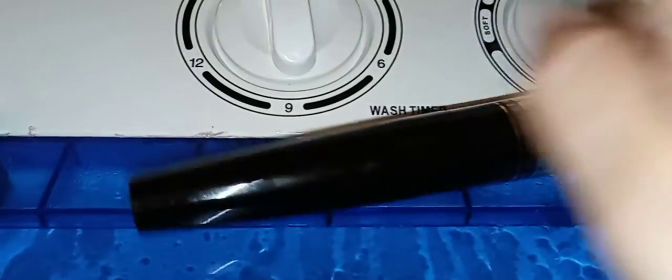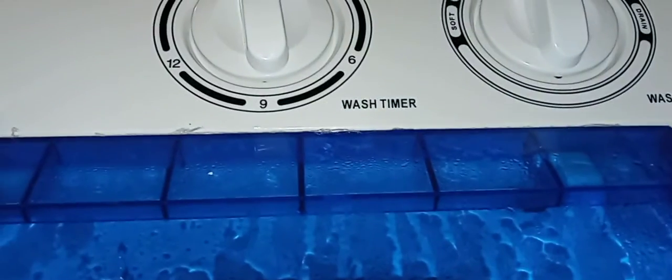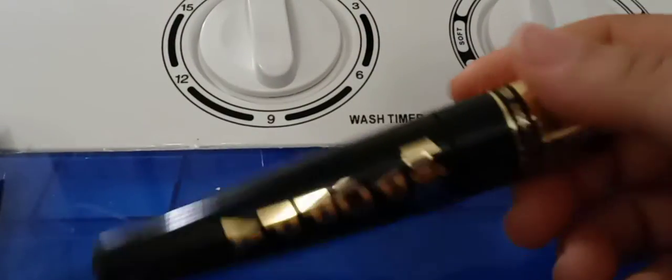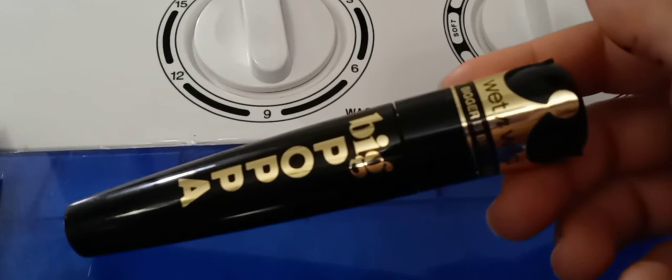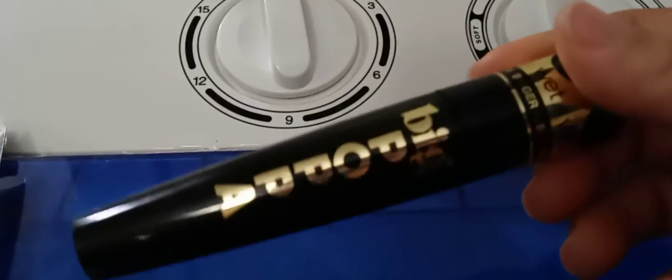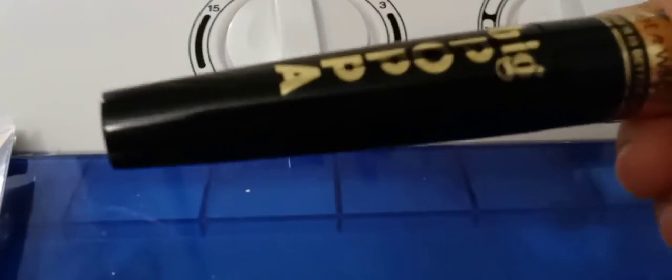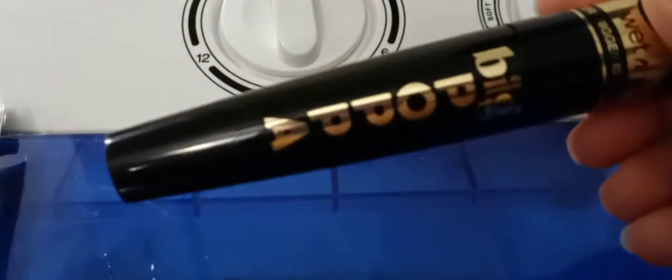The volume, as far as this one goes, on a scale of 1 to 5, I'd give the volume about a 3. You can layer it. It did make my lashes look pretty. It did give them length. It did separate them, but not a lot of volume, okay? And you don't want to over layer.